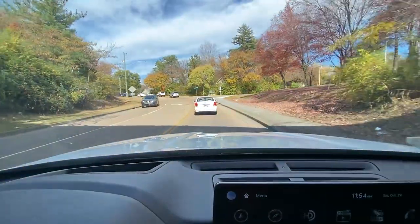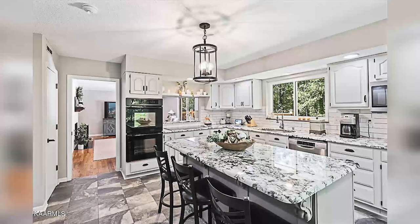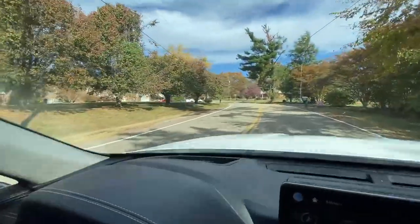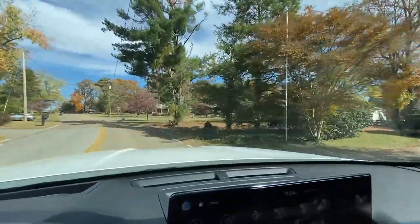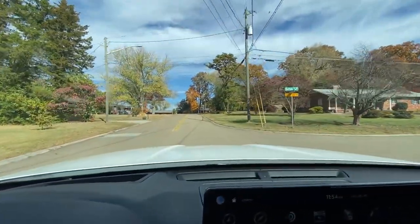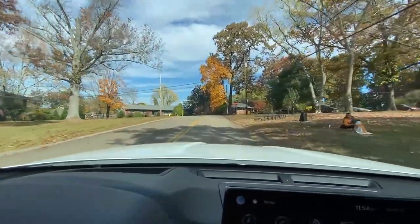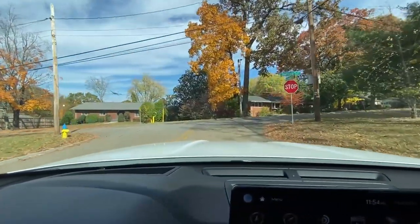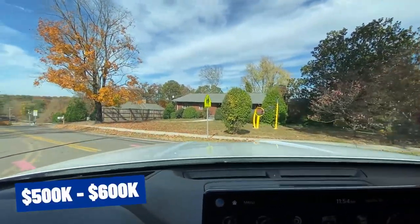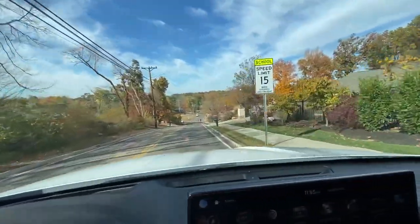Now, West Hills, these houses are 70s builds, 60s builds. You've got a combination of ranchers, split foyers, basement ranchers. They are really cute houses. Bigger yards. Definitely more established. Now, for a nice basement rancher here that's been updated and renovated, you're looking at about $500,000 to $600,000. This area is highly desired, super quaint.